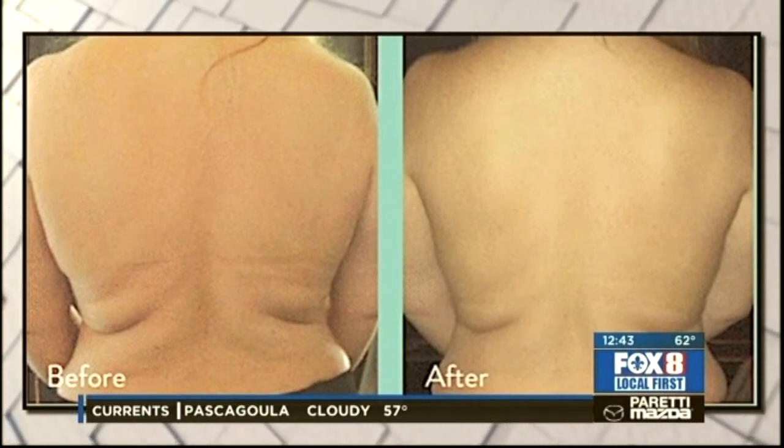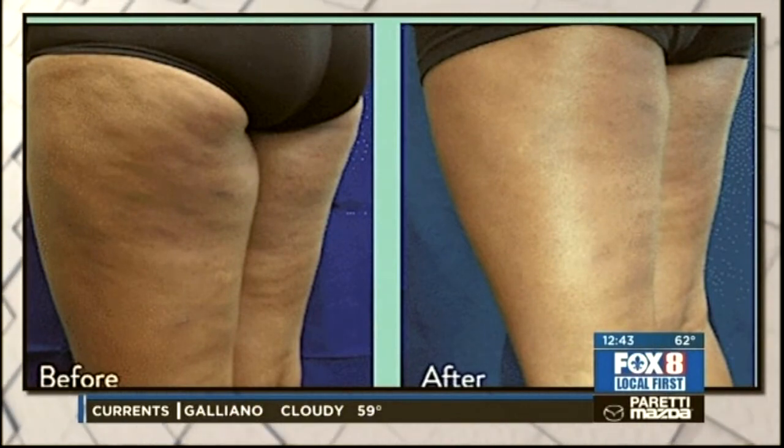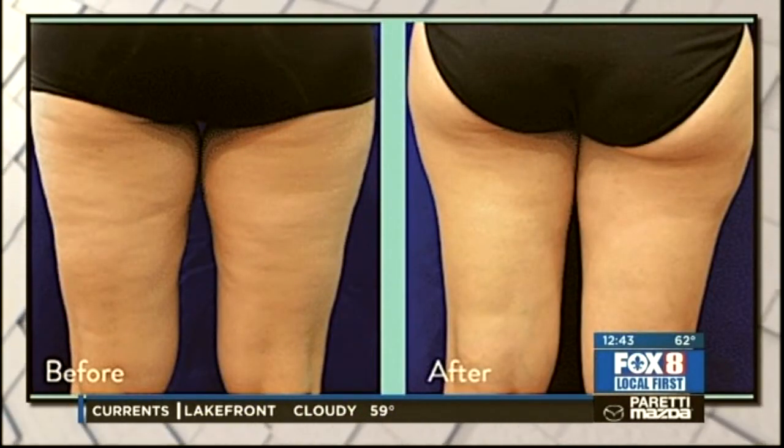Let's look at the pictures of the legs as well. But I think, overall, what people are probably asking is, you can accomplish this, but how long does it last? Well, nothing is going to last forever, though the fat reduction is going to be permanent. But the elasticity changes, we're going to be exposed to the sun and everything.